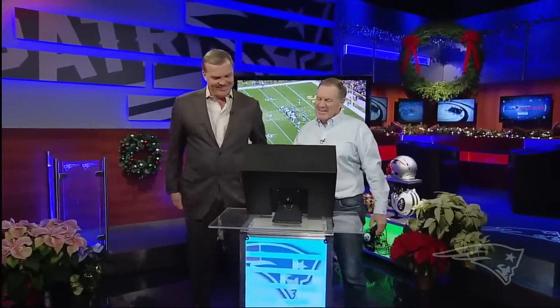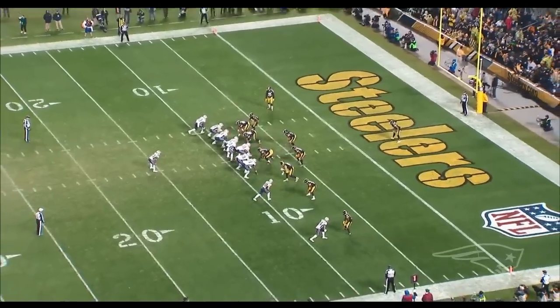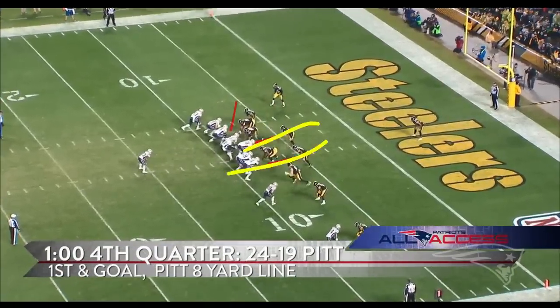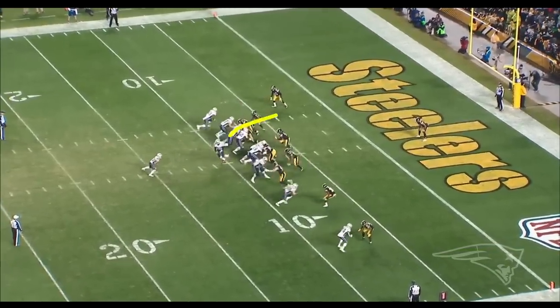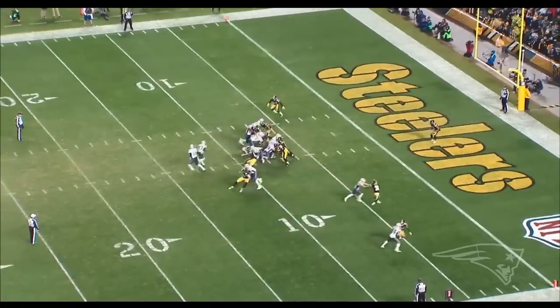He's kind of fresh. And then this is the touchdown run from Dion. So what happens on this play, the Pittsburgh linebackers run through. So it's a tough play for the offensive line. You're kind of looking to go get these guys on the second level, and then they shoot the gap.